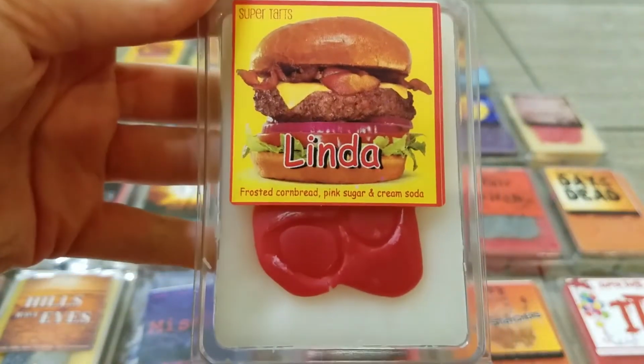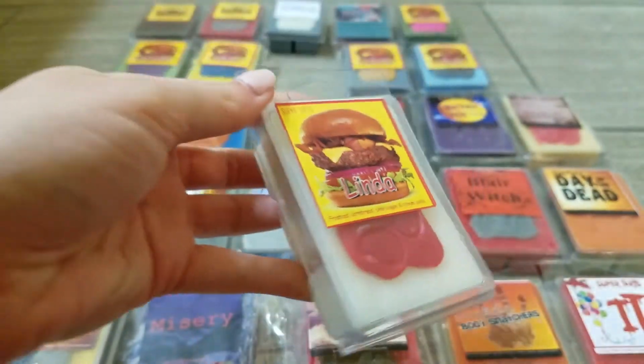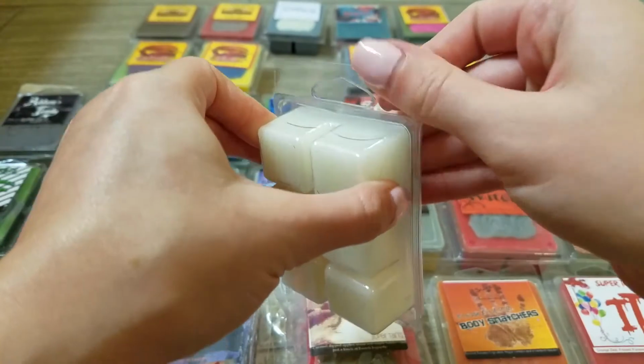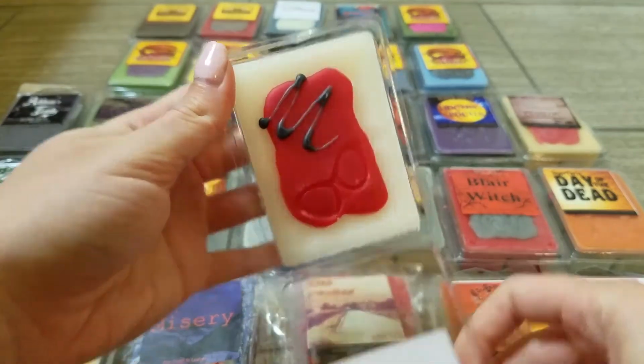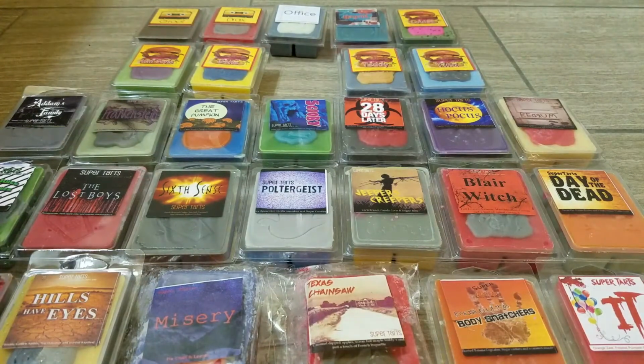This next one is Linda. This is frosted cornbread, pink sugar, and cream soda. There's that one. And this one is so good. That cornbread is so interesting because it's sweet. It does smell frosted. It's a sweet bakery, but it's also kind of gourmand and a little bit savory, just like regular cornbread, how it's sweet, but it's also kind of savory.